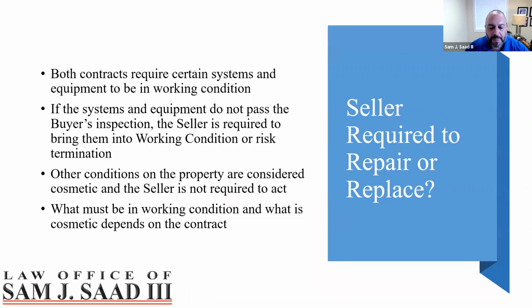So let's talk about the contracts. What is the seller required to repair or replace? Well, the contracts require that certain systems and equipment be in working condition. If the system and equipment do not pass the inspection, then there's an obligation for them to be brought into working condition.